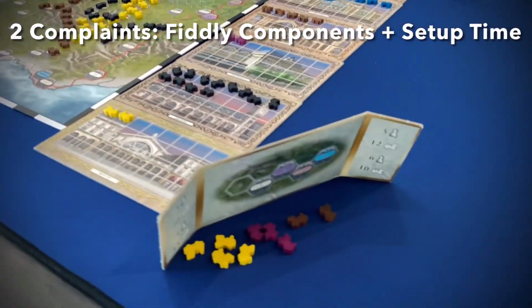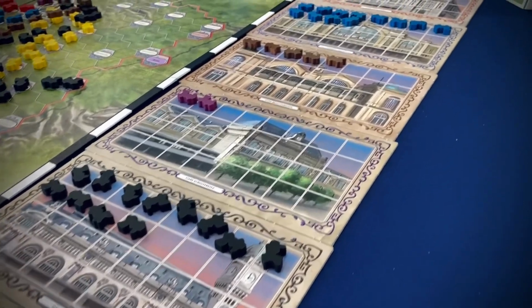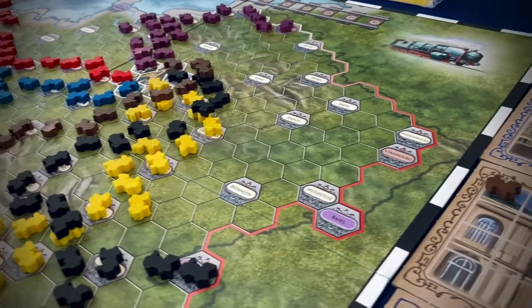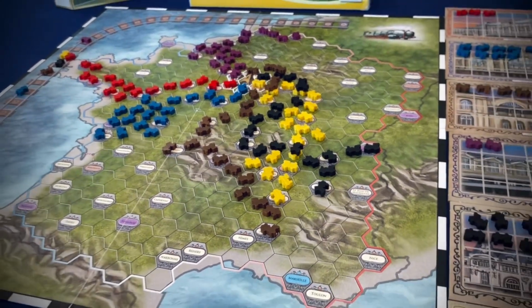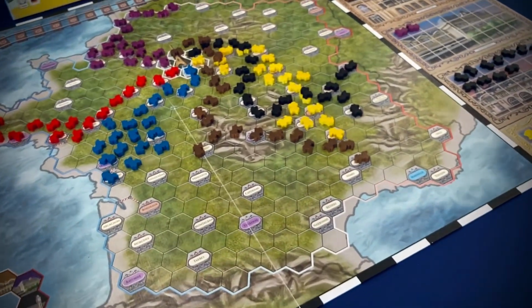One is the fiddly components. These player screens do not want to stay up unless you fold them just right. And then these wooden trains, I love the way these look. I just wish they were easier to pick up and drop off. Wooden cubes would have been the better choice functionally, but I do understand why they made the train pieces, and I love wooden pieces, so I can overlook that. I just wish they were a little easier to pick up and move.